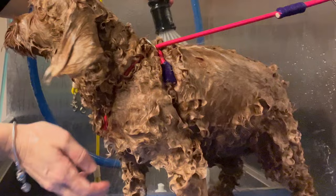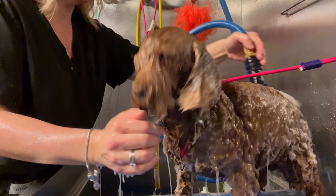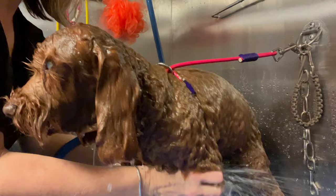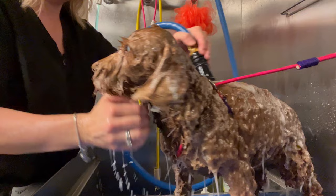Shampoo has to sit for a few minutes before it can clean and adhere to the dirt, and the conditioner has to sit for a few minutes too. So it is a process in the tub, guys. Take your time. Don't rush through the bathing or your dog's coat will not be ready for trimming. And over rinse all the product out of your dog's coat until the water runs clear.